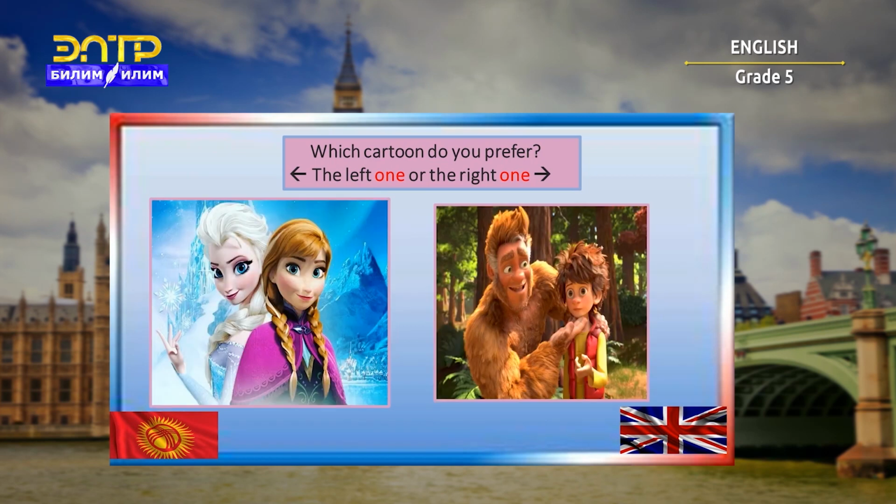Which cartoon do you prefer? About Frozen Elsa or about Bigfoot? Choose your picture.